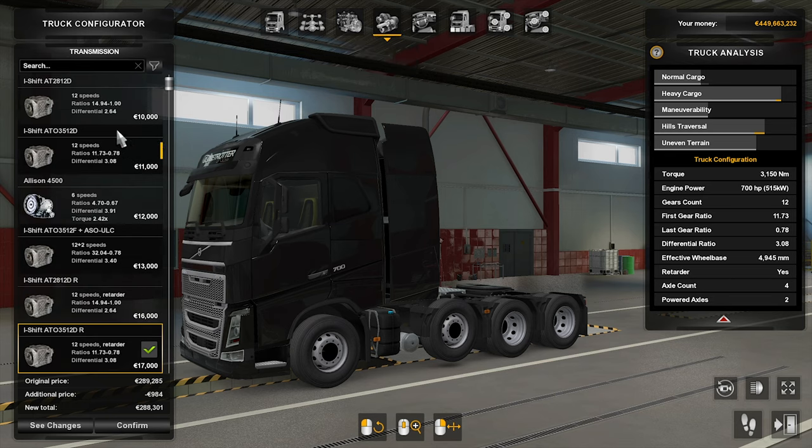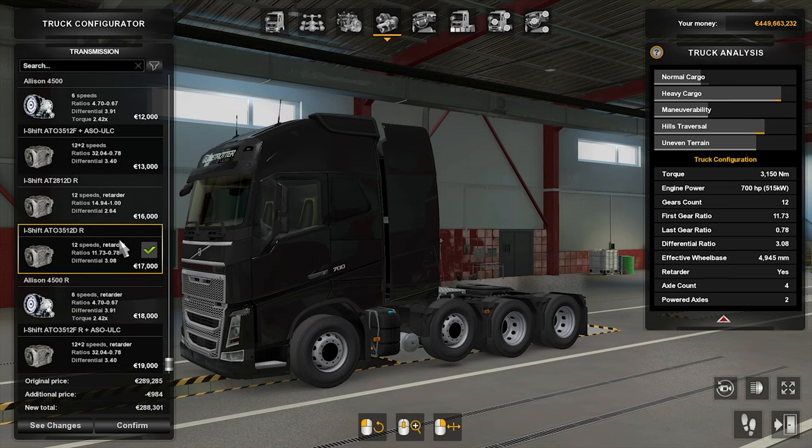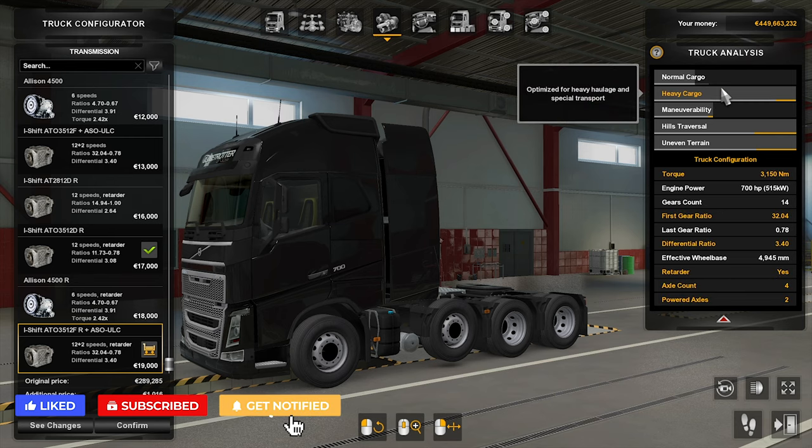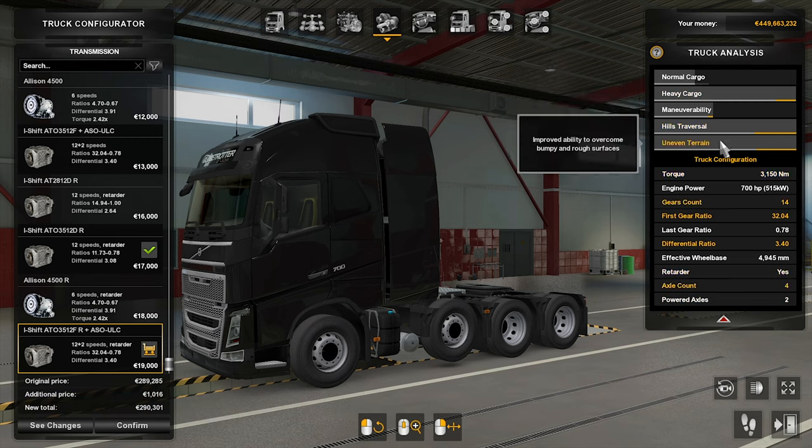Moving on to the transmission, we have 12-speed, 6-speed, 12+2, 12-speed Rotada. Then we have the Allison 4500. It is a 6-speed retarder. I don't want the 6-speed retarder because it takes away the whole heavy cargo lifting ability. I-Shift 12+2. Ooh, look at that. That's amazing. For 2000 euros more, you're getting 12 plus 2 speed retarder, which is full heavy cargo, full hill traversal, and full uneven terrain.